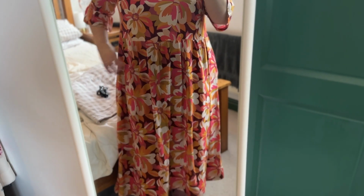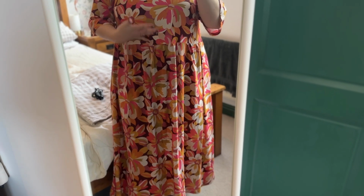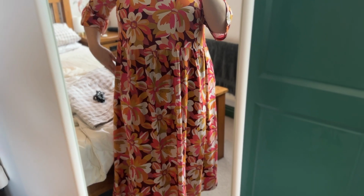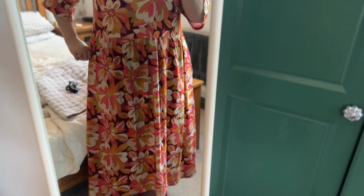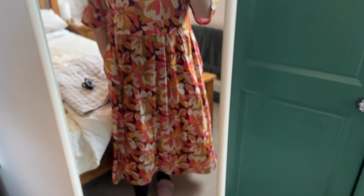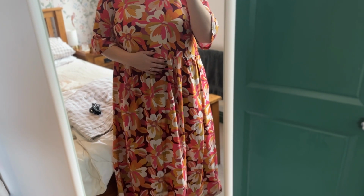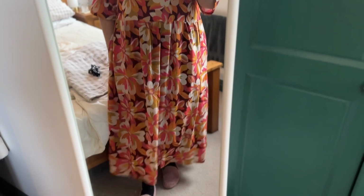But yeah, I think it works. It's quite a bold pattern, and to put the gathered skirt onto the bodice with that bold pattern, I worried it was a bit jarring because you can't really pattern match very easily with gathering, but I think it works. I think I'm happy with it. As I say, I'll probably wear it on Sunday and see how I get on. But yeah, I'm going to keep doing the jobs, make the bed, and catch up with you guys later.